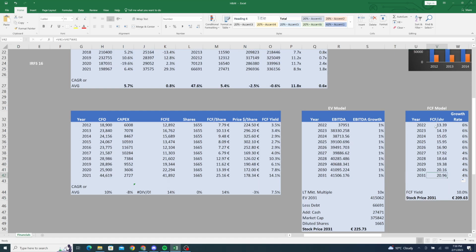So this is my conservative estimate. What we do see here is, even 10 years from now, I do not expect them to reach the cash flow that they reached in 2021. Now, I might be completely wrong with that. I might be completely off base, and maybe my estimate is way too conservative for H&M, but if that's the case, then it's only going to be in my benefit, right?